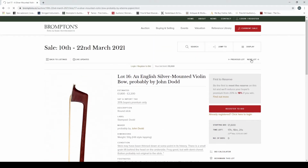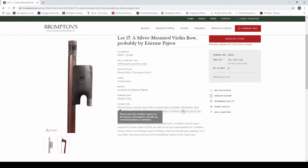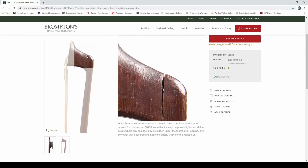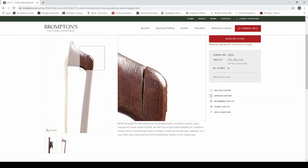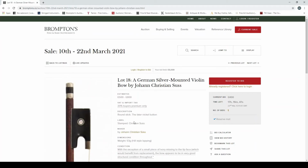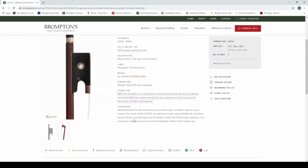And let's carry on. Silver mounted violin bow, probably by Etienne Pajot. 4 bids, 850. It's popular. Round stick, pinned head, with 2 grain lifts to dorsal side. Otherwise stick good, frog good, though missing small slivers of ebony and 1 pearl eye. Button good, though missing pearl cap. Needs a bit of TLC. German silver mounted violin bow by Johann Christian Suess. 1 bid on that.